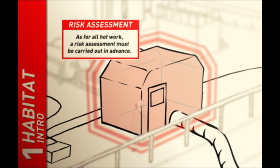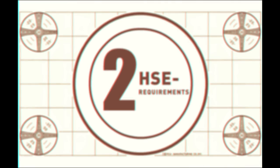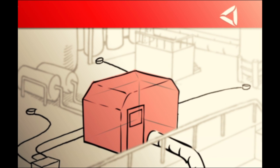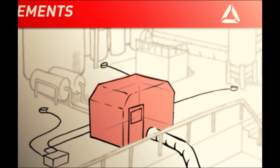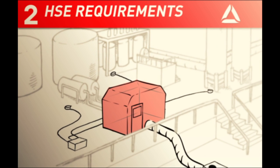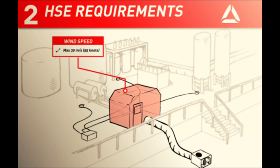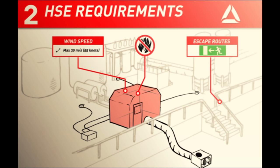The use of a habitat requires a dedicated habitat safety guard, who has the important task of monitoring the worksite. Planning and risk assessment in connection with the construction of the habitat shall meet a number of HSE requirements. The construction of the habitat, as well as the strength of the fabric, must be able to withstand the relevant wind stresses in the area in which it is placed. The fabric must be fire retardant. Escape routes shall be adapted and labelled for safe evacuation.